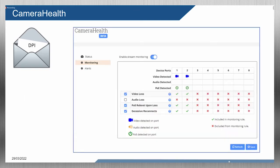Camera health sits outside of Camera Defense, but it should be viewed as another integral part of Camera Defense. It has its own tab in our user interface, but it really is part of the Camera Defense suite. It captures all the video information.